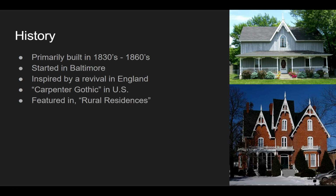Interesting facts about this. It was inspired by a revival of medieval culture in England. In the U.S., there was a common form called Carpenter Gothic, where in England it mostly relied on brick and stonework, as you can see there. Carpenter Gothic relied more on the ready supply of wood that was available in the U.S. And it was featured in Rural Residences, which was Jackson Davis's book, which is considered the first house planning book published in the U.S.